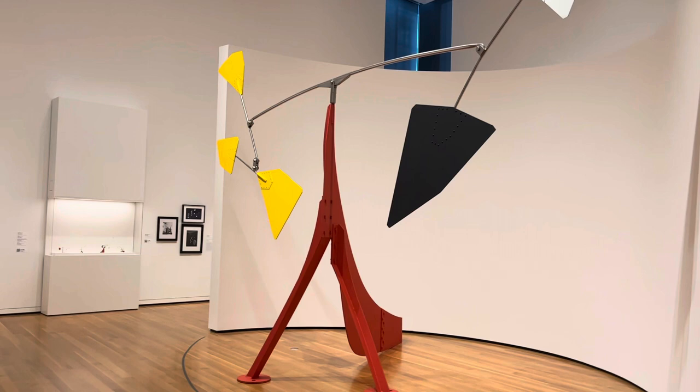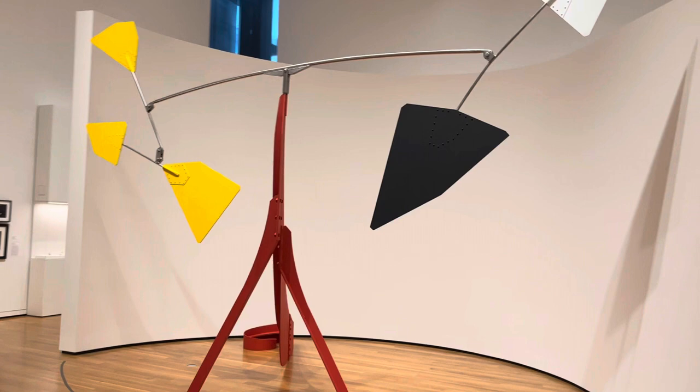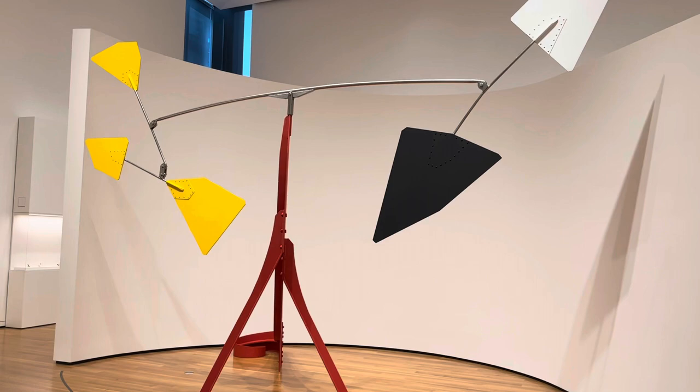And that's a quick look at Calder in Motion from the Shirley Collection, the first of many, many years of exhibitions and programs for Alexander Calder here at the Seattle Art Museum.